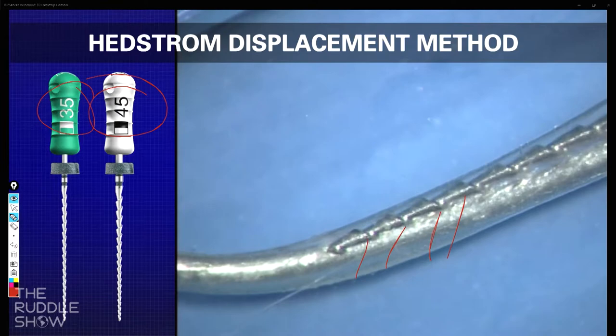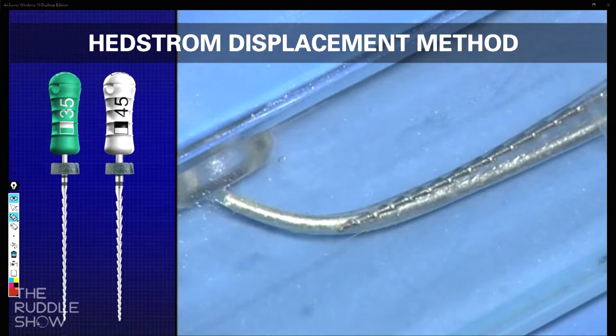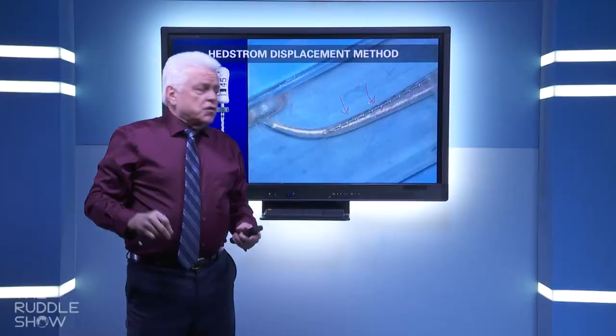When you get a pretty good overlap going, that means you have a better purchase. And sometimes then if you go to pull the Hedstrom, the cutting side on the plastic in this case, or on the dentin, it can be really hard to pull that Hedstrom up. So if you're having trouble pulling the Hedstrom up, I'm going to show you a trick. But anyway, this is how it works.